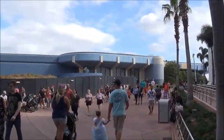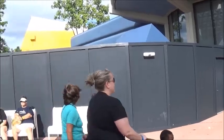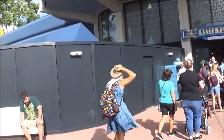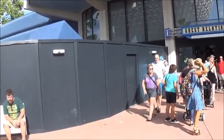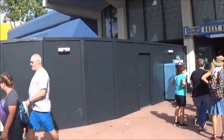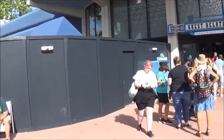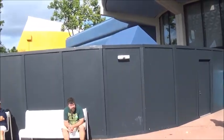It's right next to Guest Relations. Well, it looks like the one change from when I was here last, they extended the construction wall right up here to the Guest Relations door. Now you can only get to World Key. So luckily I filmed it when I was here last, back on September 6th. You can go in there and check it out, but not now. So that's definitely a change.